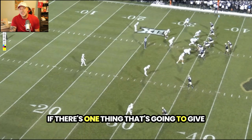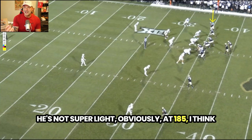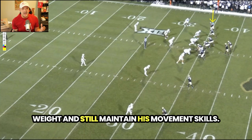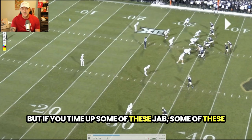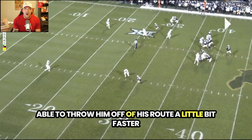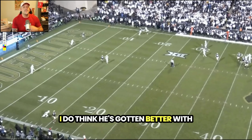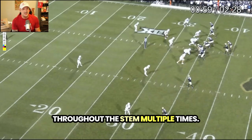If there's one thing that's going to give you a little bit of pause, a little bit of hesitation, is just the wiry frame. Like, he's not super light, obviously at 185. I think he can probably put on a little bit of weight and still maintain his movement skills. But if you time up some of these jabs, these jams from corners on the outside, you're going to be able to throw him off of his route a little bit faster and make him play a little bit longer.